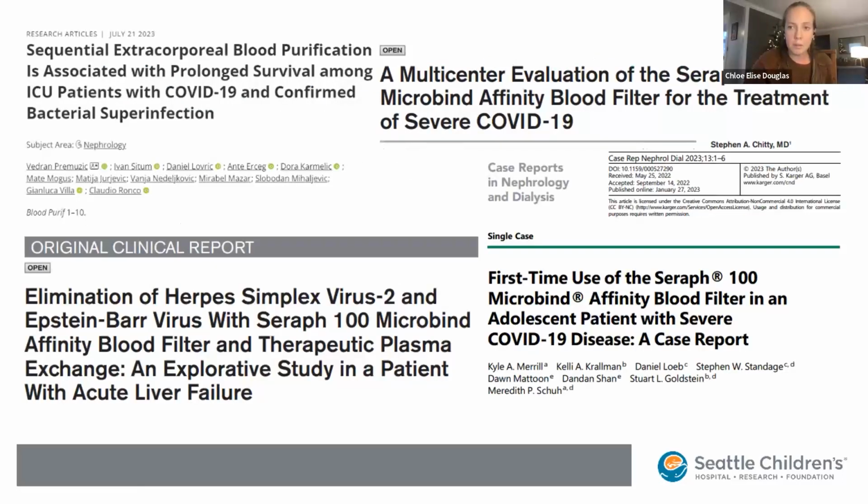And these are just a couple of the publications that have highlighted use of this. You can see these are adults with COVID-19. You can see someone had used it with Epstein-Barr virus. And then the bottom right case report is actually from Cincinnati Children's use of this in a child with severe COVID-19 infection.